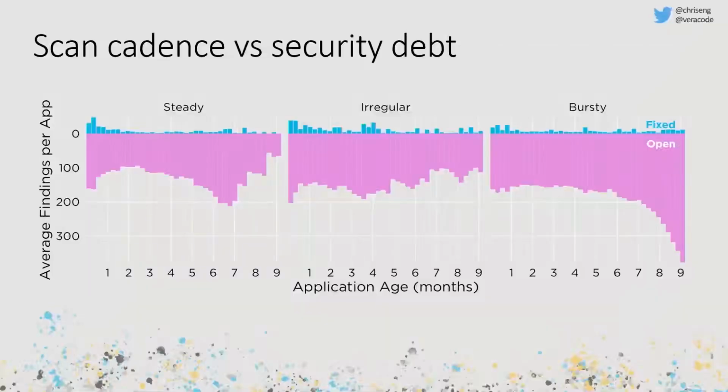Okay, so we said, how does scan cadence affect security debt? And this is what we found there. So again, I don't remember exactly what the coefficient breakdowns we used to differentiate steady from irregular from bursty, but you get the picture here. Again, with steady scanning, you do see an accumulation of debt, but you actually do see it get reduced quite a bit there towards the end, at least on the applications in our data set.